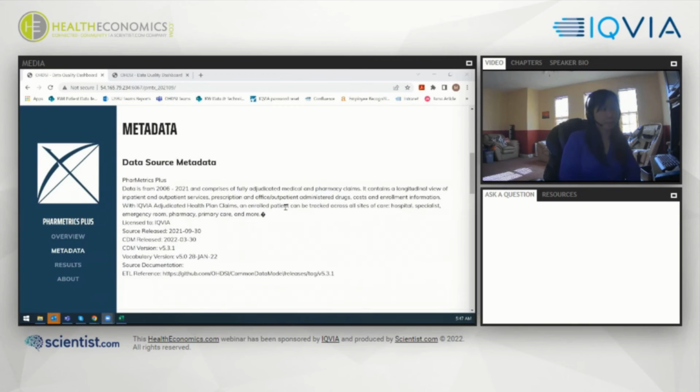if you didn't know anything about this data asset, the data source metadata will give you a little bit of insight. This particular data asset is from 2006 to 2021 thus far, and it comprises fully adjudicated medical and pharmacy claims. It's longitudinal. It has prescriptions, inpatient, outpatient, drugs, cost, enrollment, and so on.